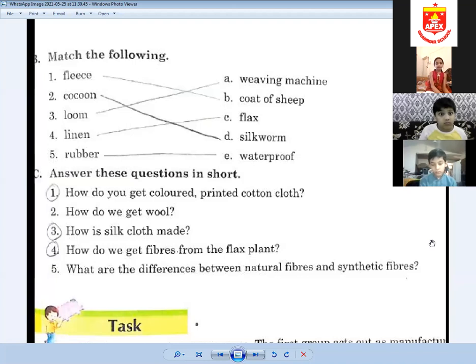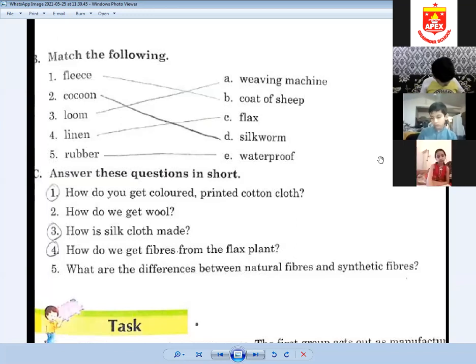Okay, now review your book work, please. Check. Any work is missing or not? One by one, you tell me. Turn on cameras. Yes, Azan. Have you done? Teacher, my first page nahi hua. Draw different types of food you eat every day in the box below.